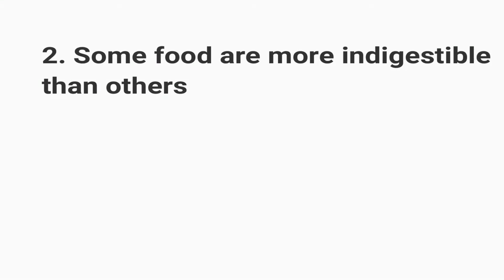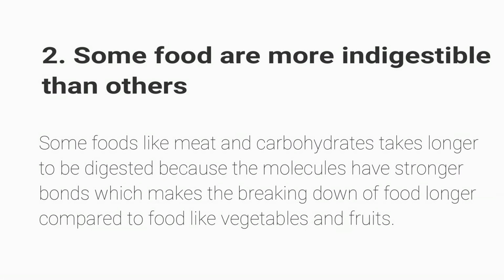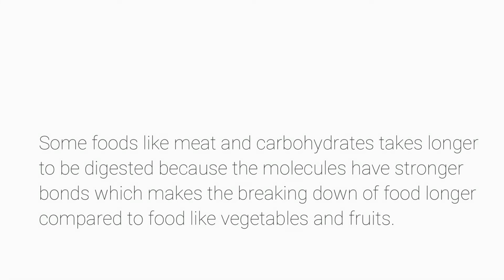2. Some foods are more indigestible than others. Some foods like meat and carbohydrates take longer to be digested because the molecules have stronger bonds, which makes the breaking down of food longer compared to food like vegetables and fruits.